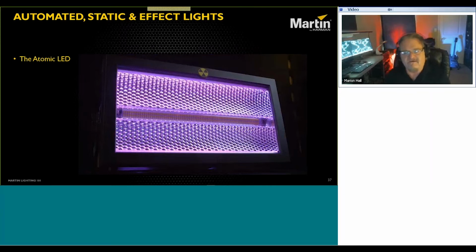We've had a lot of good feedback on this product, and lighting designers love the fact that you can ghost the lens on it, because once again, it's great filler when you don't want a very bright, distracting light on a stage or whatever.